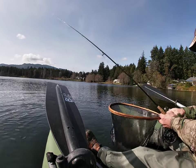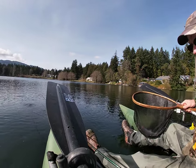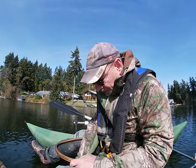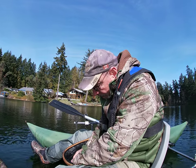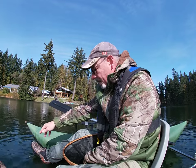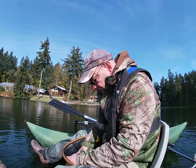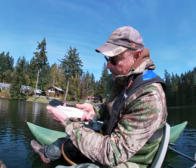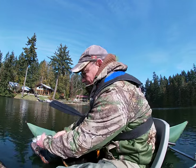I'm gonna get my line all wrapped around there. Well, we've got another nice one here. We're gonna pop the hook out and show it to you. Right in the top lip, barbless hook. Comes out easy. There it is. Get this little guy out here. They're chunky, these little guys. Nice rainbows. Just over a foot long. Beautiful fish. Back he goes.